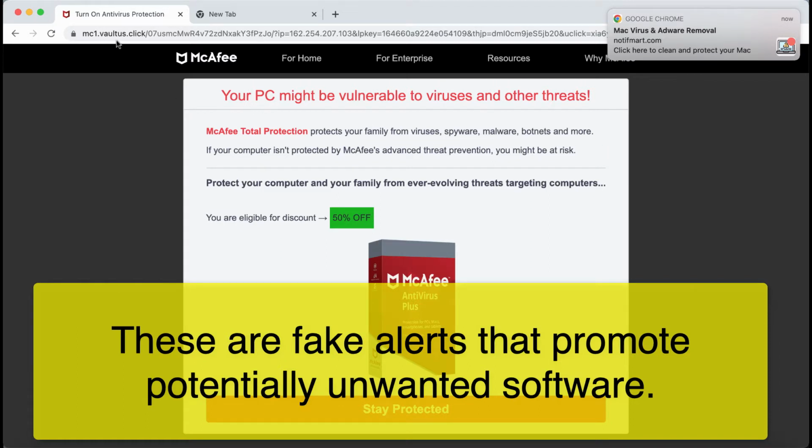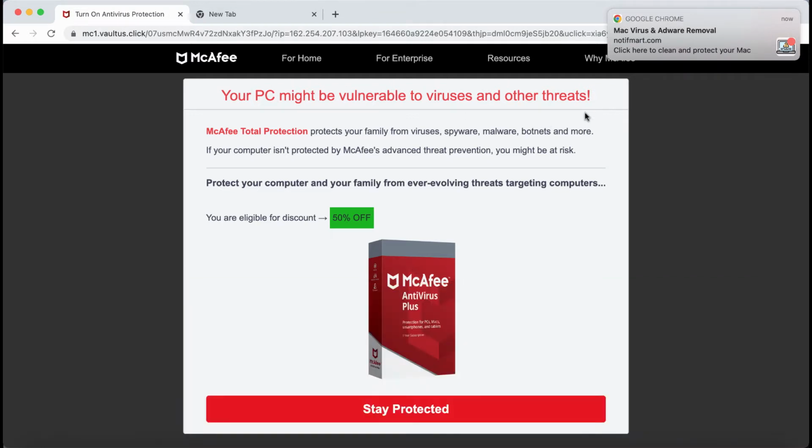So the pop-up by Vaultus.click says that your PC might be vulnerable to viruses and other threats. It may also display some other frustrating messages that try to make you click on this Stay Protected button. When people do that, they will be redirected to some other junk sites of a bad reputation, and these junk sites may promote some other potentially unwanted or even malicious software. So please don't interact with all these deceptive pop-ups. Don't install anything that they suggest.